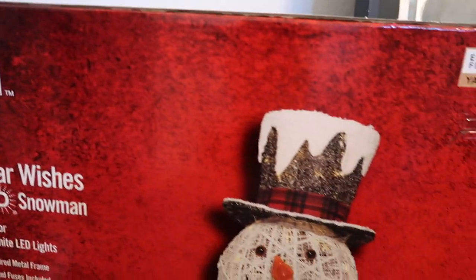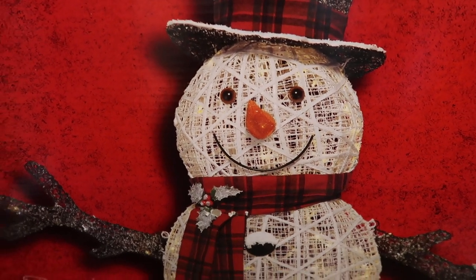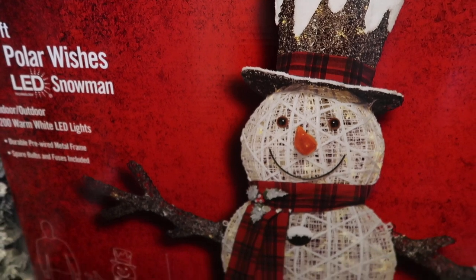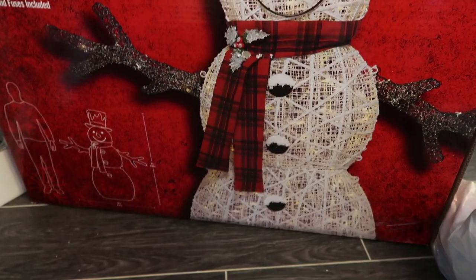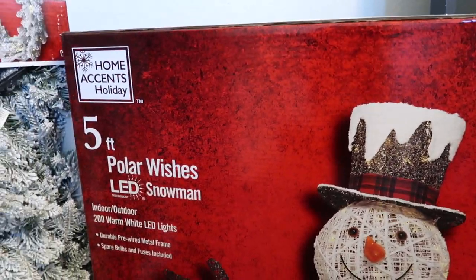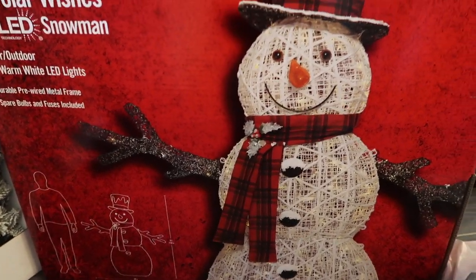And then I got this guy. How cute, look how happy he is. He's so cute. Look, he's flocked too. Look at all that snow. So I got him, he's 5 feet. He is from Home Depot. I can link him because I did see him online. I think I can link these two. So, and these are really pretty. But he's cute, couldn't pass him up.